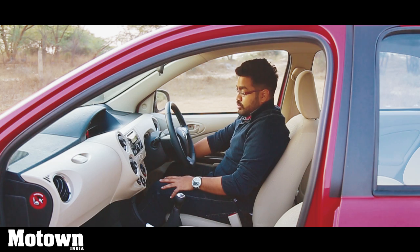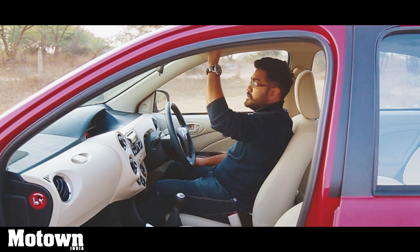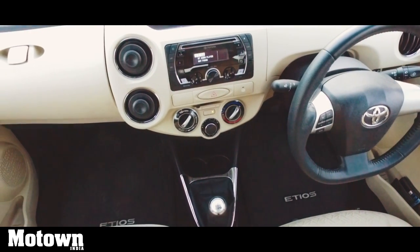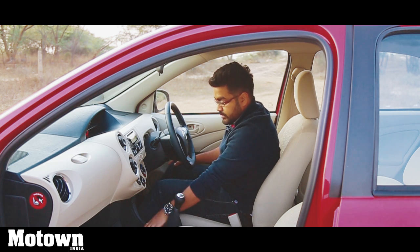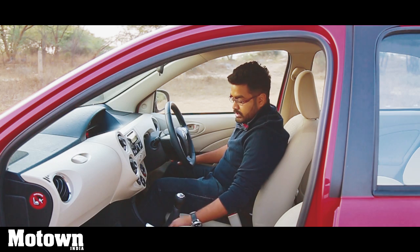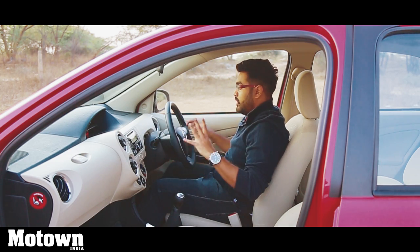You get a door lock and unlock right here, a switch over here, day and night rear view mirrors, no vanity mirrors for the driver. You do get a vanity mirror for the co-driver. You also have a 12-volt power socket right here. You have two cup holders over here, a small pocket over here, decent amount of chrome which has been used subtly all around the dash.